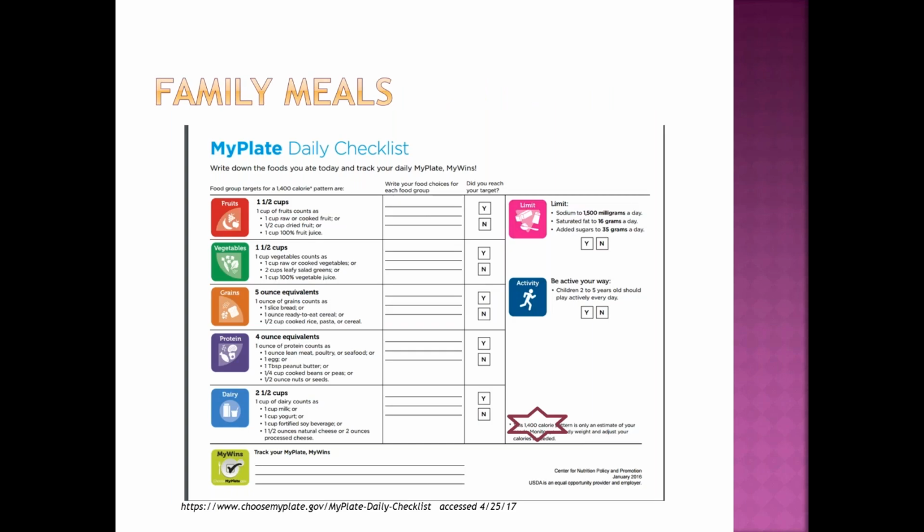This is really the method that I prefer when it comes to building Blenderized recipes. If you go to the choosemyplate.gov website, it gives you a variety of calorie levels, and at that calorie level, it tells you how many servings of each food you would need to come up with a nutritionally complete recipe. Now, a couple things that I will mention about this.